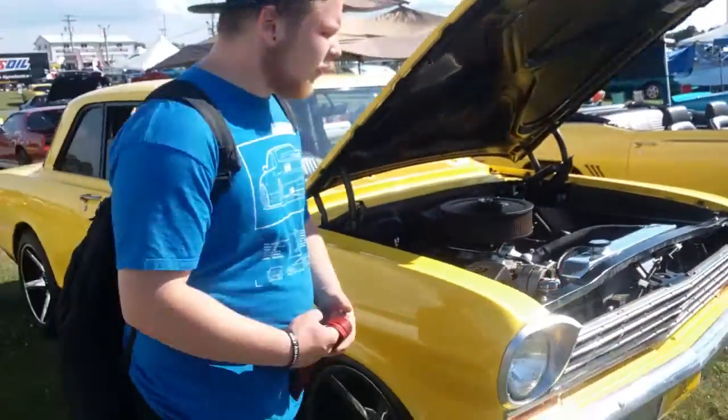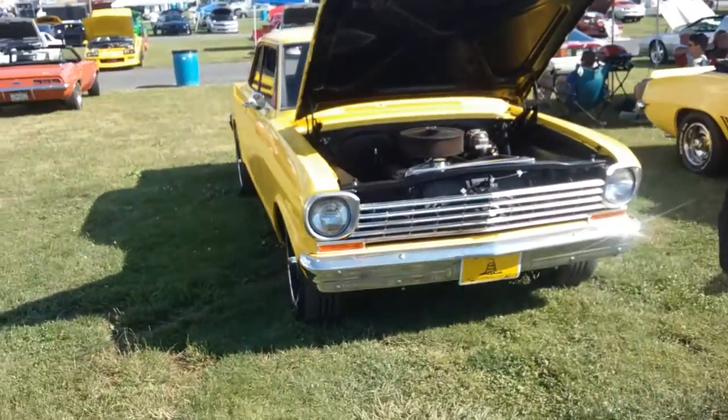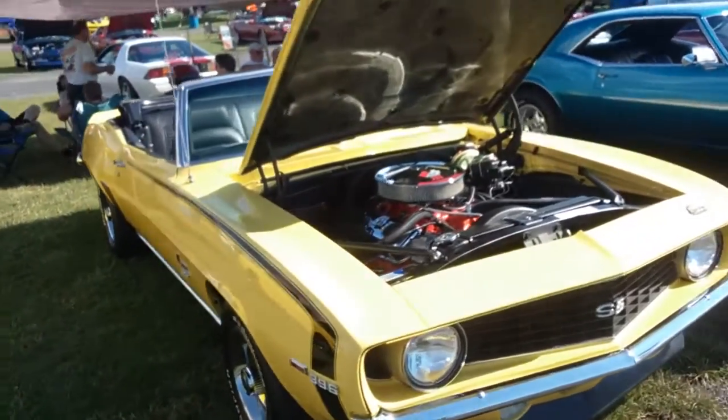I smell old car interior. Every time we walk in between cars, I smell the interior, and it's awesome. They should make an old car air freshener.